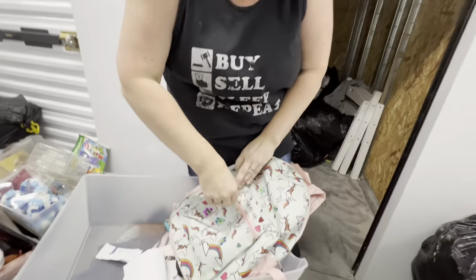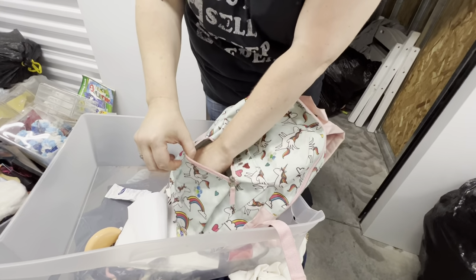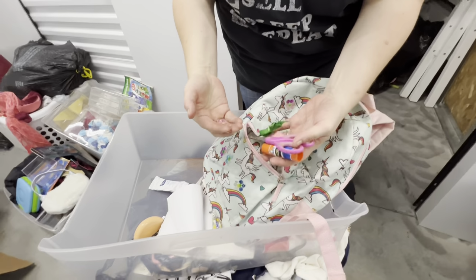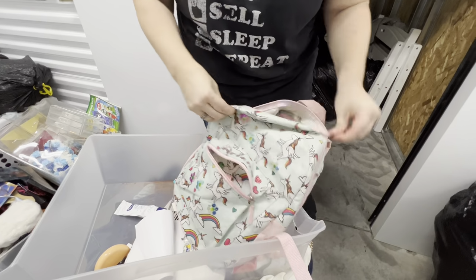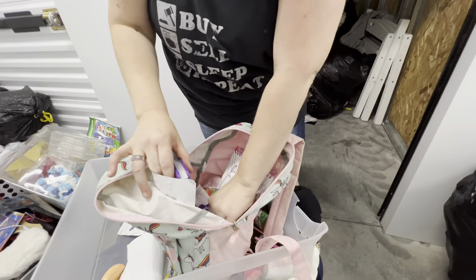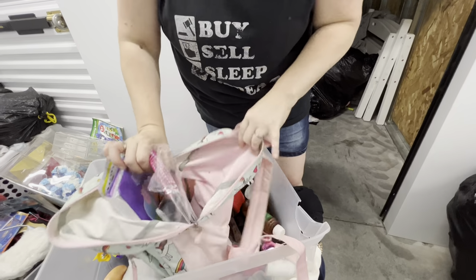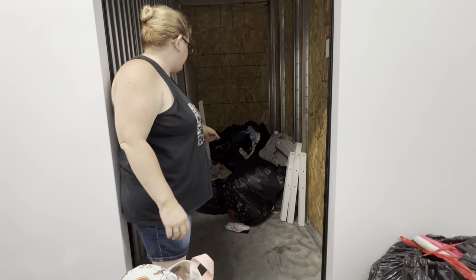Get yourself another unicorn bag. Yeah, with like school supplies. We find unicorns in like every unit. Kid stuff. More kid stuff? That is Peppa Pig. Ugh. Some Takis. Gross. More unicorn stuff. All right, I need to get some bags out of there.